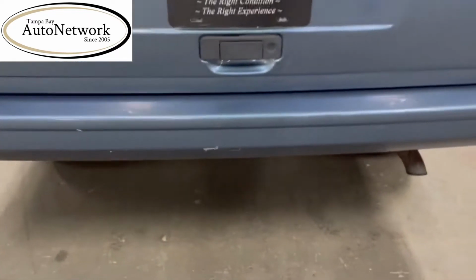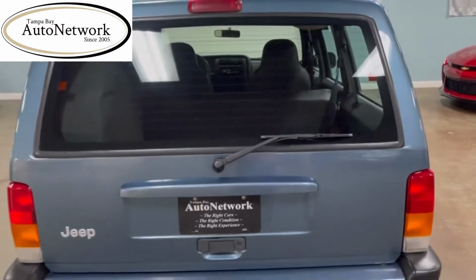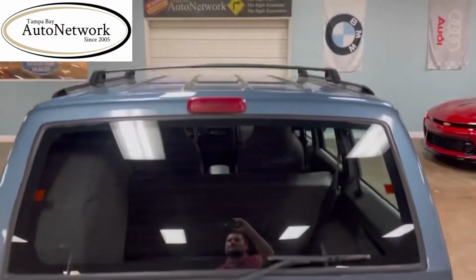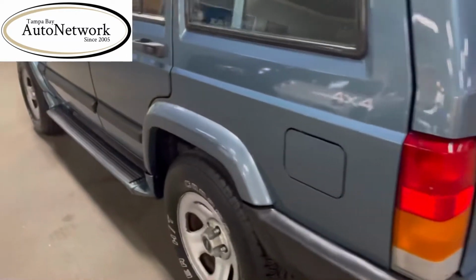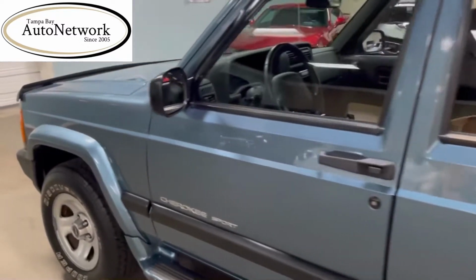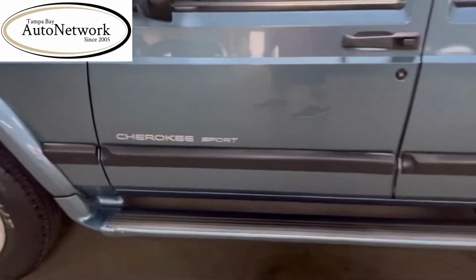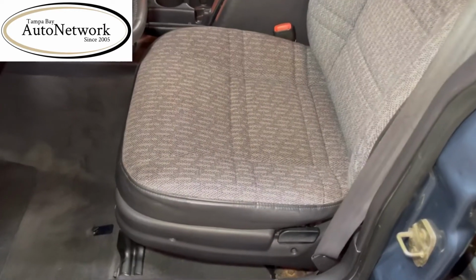A couple chips on the rear bumper as well. Tailgate itself is in great shape. Factory roof rack. Again, on the driver's side, there's not a dent or a ding. Factory running boards. Let's take a look at the interior.